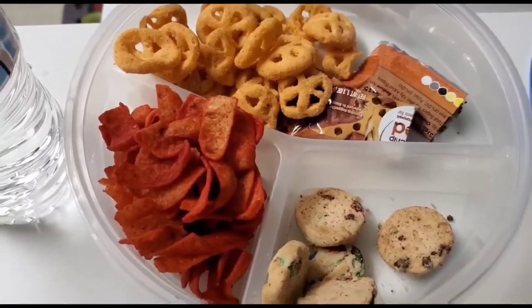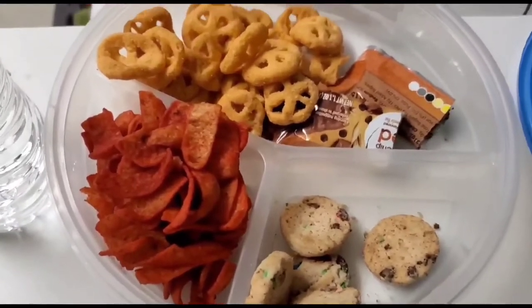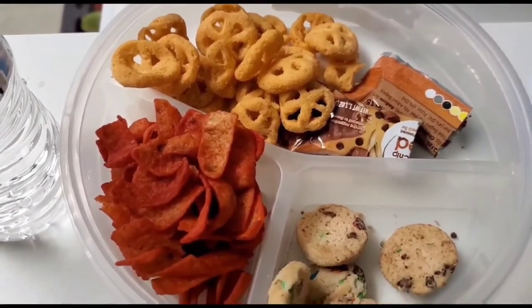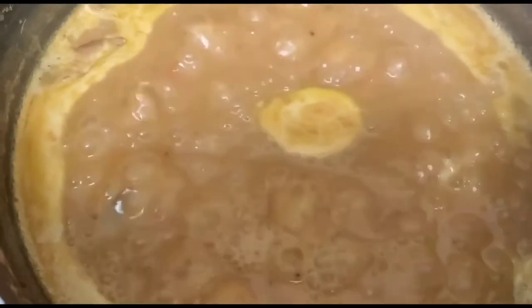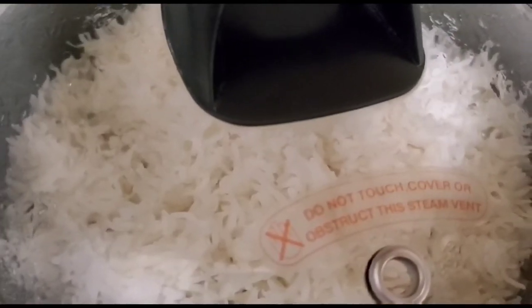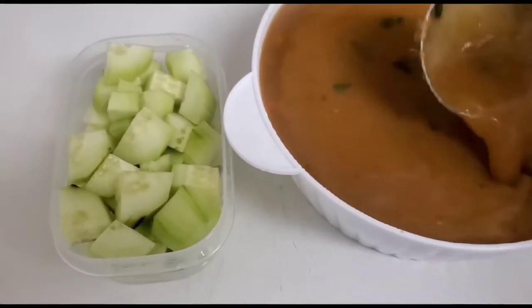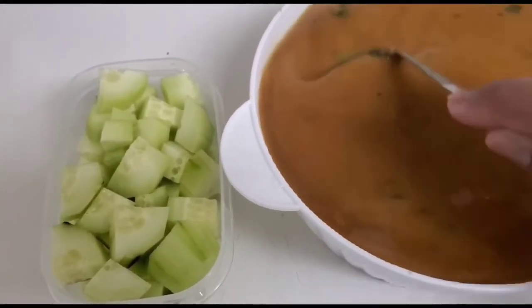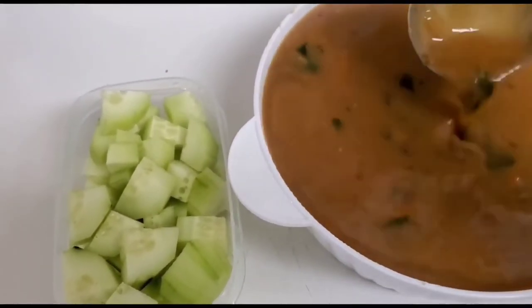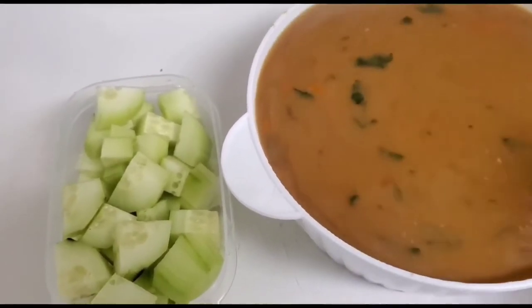As you know that the school has started, so I'm trying to prep everything in advance that she will need during the day. On the other side, I am also cooking dal, rice, just a simple lunch which will also last for my dinner. And as you can see, got some cucumber, and it's almost 8 o'clock now. Very soon my daughter is going to start her class and my food is also ready.